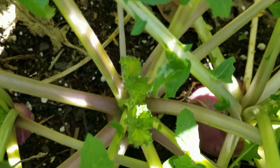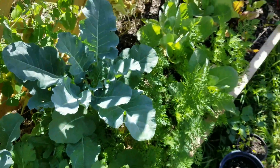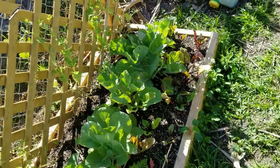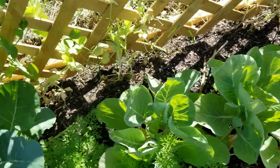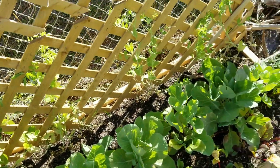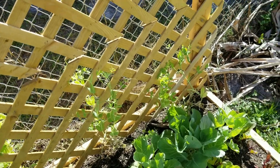Don't know if you can see that in there, but they're ready to pick. Carrots and beets I've never had any success with, but it's something fun for him, so. And broccoli.